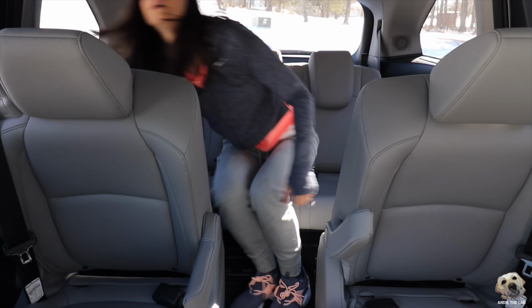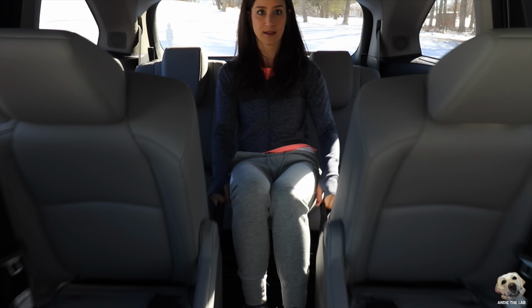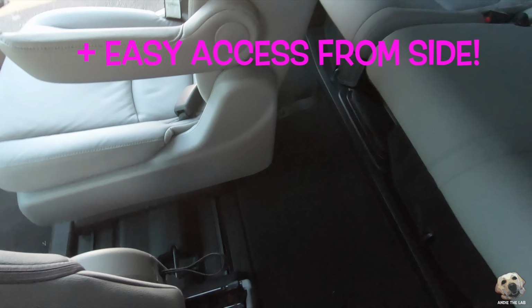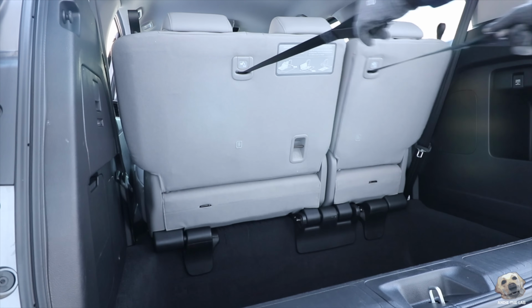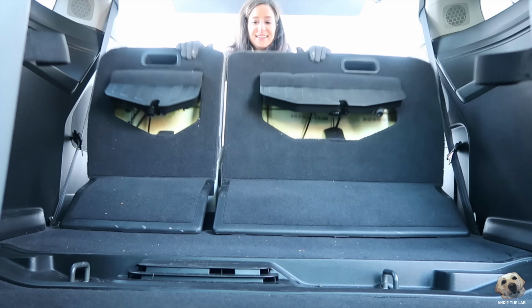Want to get in the rear? Well, if you don't have the center, you can walk through this little center aisle. Hello. Or these middle seats have a tab on the side. Ready, go! Is that not one of the coolest things you have ever seen?